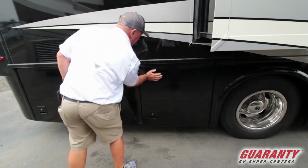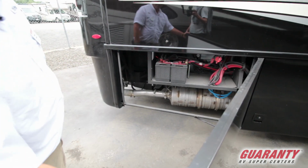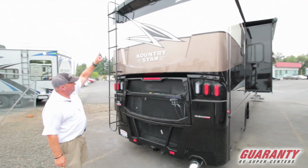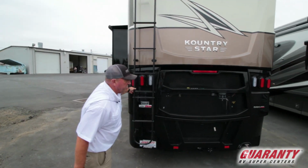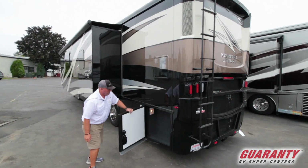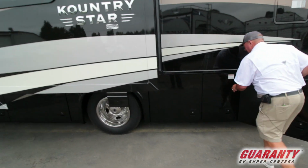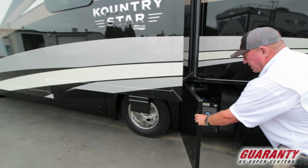Storage out here. There's your chassis batteries. Okay, receiver in the back. Backup camera, here's your ladder. This coach is equipped with 360 Cummins. Storage here. 50 amp cord. There's your DEF fluid.